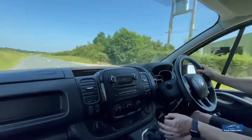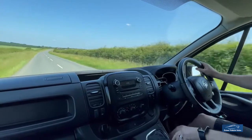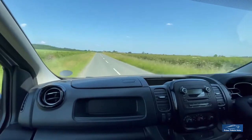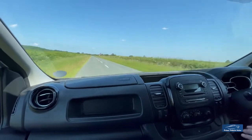Pulls nicely, it's nice and smooth. Gearbox is good. Brakes are all good on it. It's got full service history. 24,000 miles on the clock. It's exactly as you would expect it to be. It's in great order. Drives very nicely. Pulls nice and true.